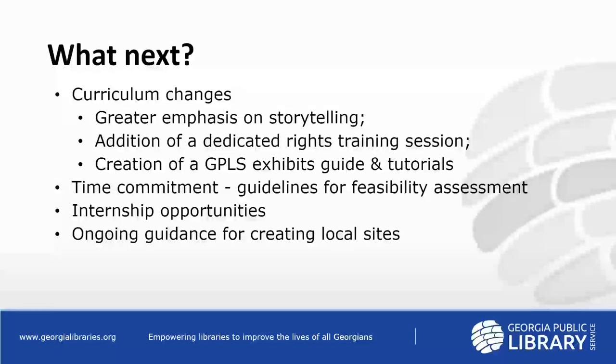One of my skill sets is rights training, so I will be going in and dealing with some of the issues related to rights, as well as starting to create some more tutorials and different exhibits from RN and GPLS. Other things too is also trying to help people manage time, as well as use our support from GPLS to have interns that can go out, whether they're remote or in person, just depending upon it, to do some of the technical support.